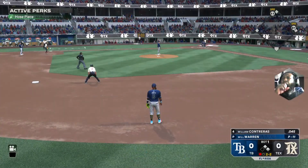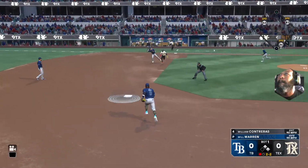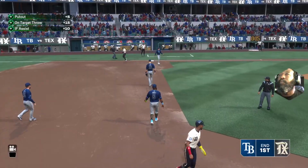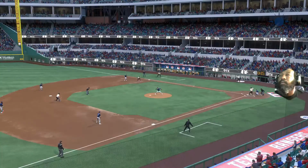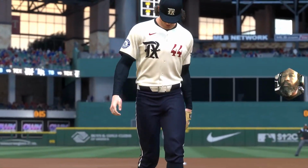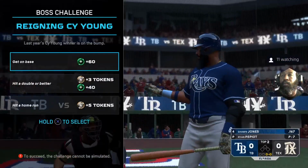And now it's William Contreras. Nice grab. There's one. Double play. What a twin killing to end the inning. First frame of the night behind us, and it's 0-0. Back at Globe Life Field, top of the second. Here's the shortstop at the plate, Sean Jones. If you don't get ahead in the count, you can forget about having any success against him.